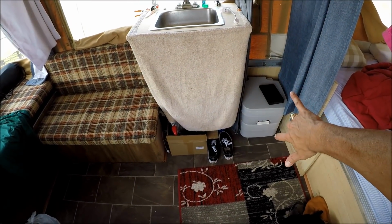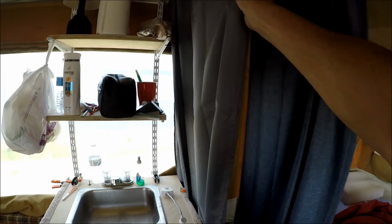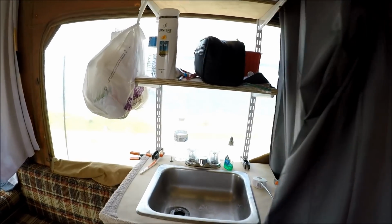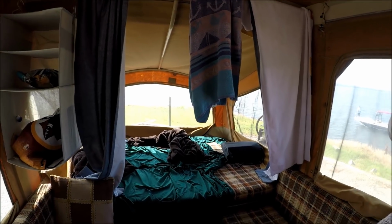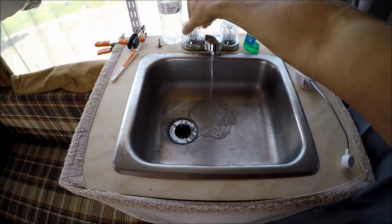These, of course, have been pulled out. So we've got space for a little porta potty and a curtain that pulls around and gives a little bit of privacy there. As far as the sink goes, because these sites are not serviced with electricity or running water, kind of boondocking here, but we've got running water.